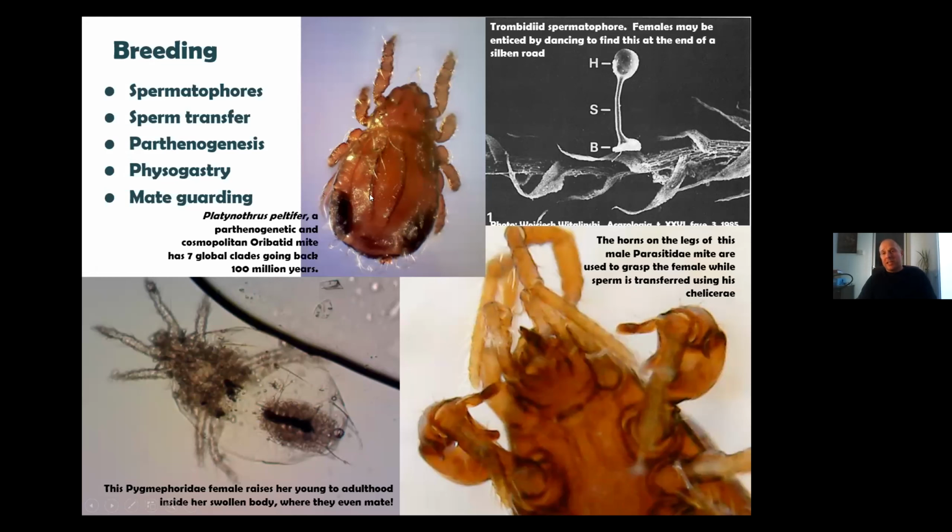In other cases, there's parthenogenesis, and the mite in the middle top there, which is Platynothrus peltifer, has actually been parthenogenetic as a species. It is reckoned for 100 million years. So this is before T-Rex walked the earth. This species existed, and it hasn't really had any sex since then. It has literally been breeding by reproducing itself, and it's now got 7 global clades, which are all genetically distinct, in some cases strongly genetically distinct, far more than any other normal species would be, but they still all look pretty much identical.